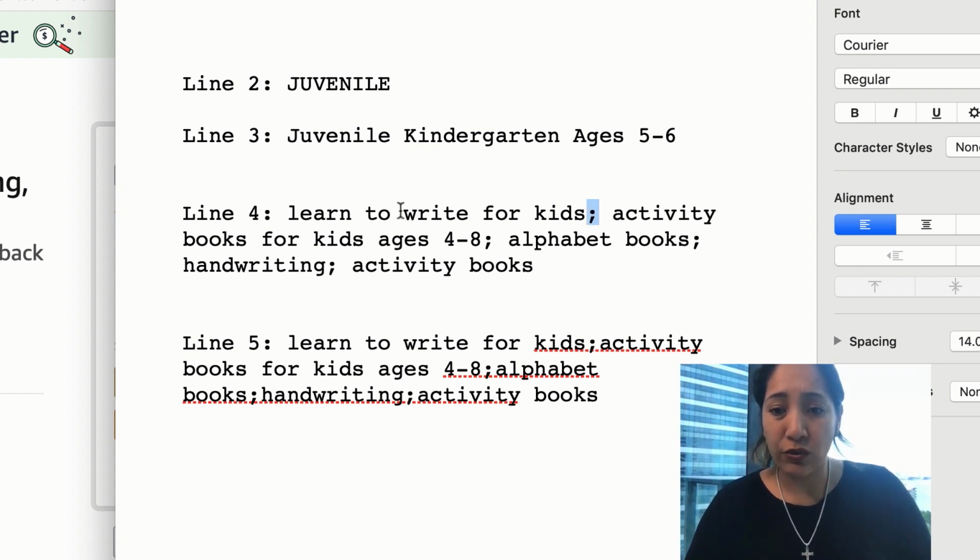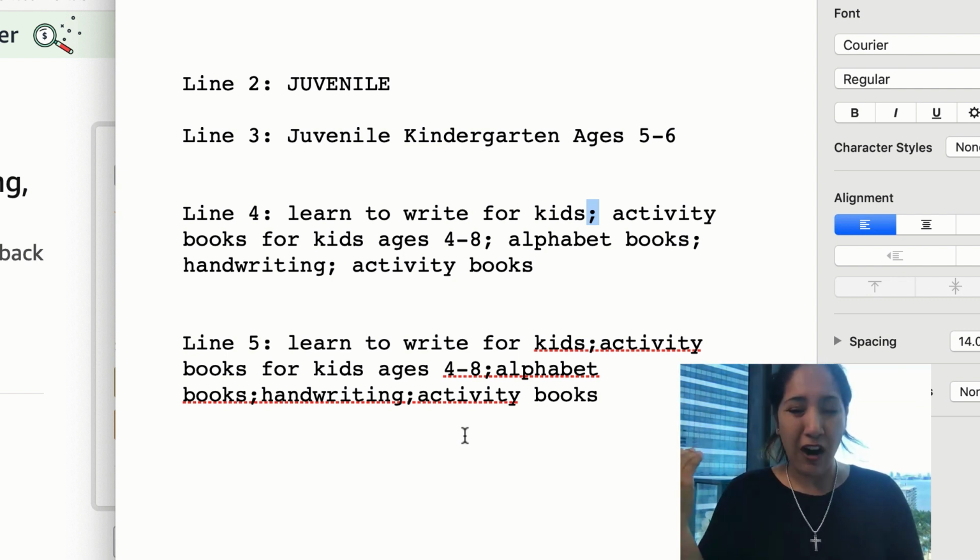They use the old school semicolon, and they've got Learn to Write for Kids, activity books for kids ages 4 to 8, alphabet books, handwriting activity books, Learn to Write for Kids. Now, here's the thing. You're going to hear a lot of gurus out in this space, and even people that follow these gurus argue with me and say that's a waste of space. They're not going to actually index for all those.